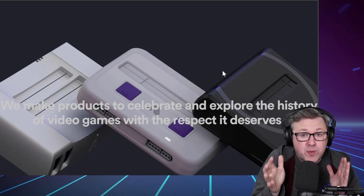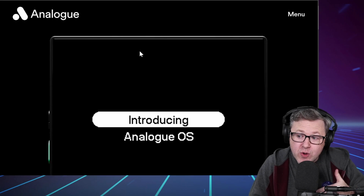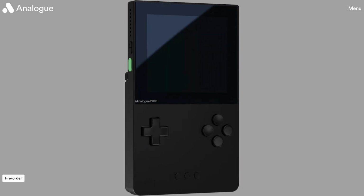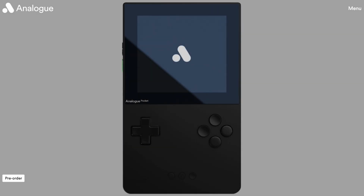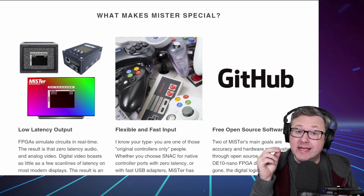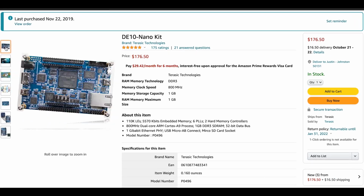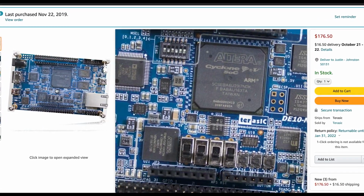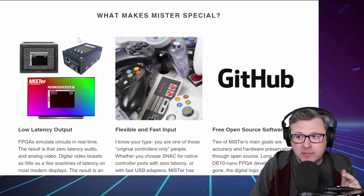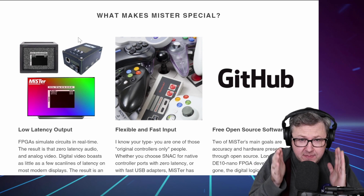Meanwhile, these are the three products that Analogue came out with a few years ago, and the new anticipated product coming out is now basically a Game Boy. It's called the Analogue Pocket. But meanwhile, a group of developers made this thing called the Mr. Mr. is based on an FPGA development board that you can buy on its own and load firmware that is from this open source community. Now, we're going to talk about some of the problems that we have with the older Analogue products and the Mr., something they have in common.